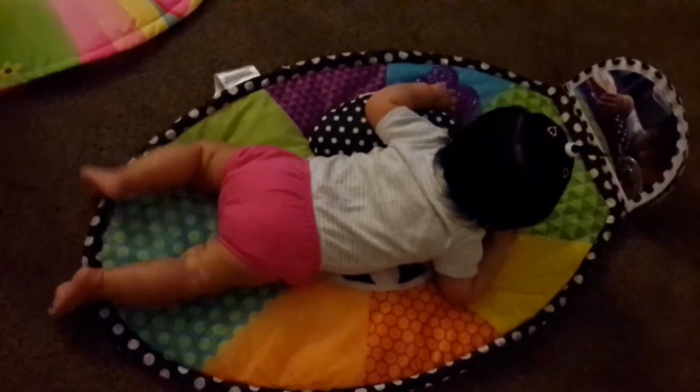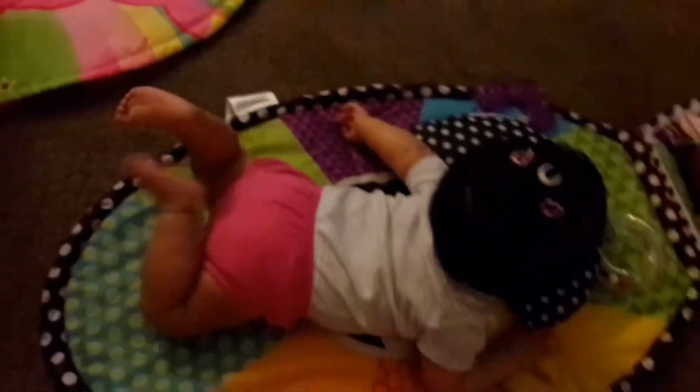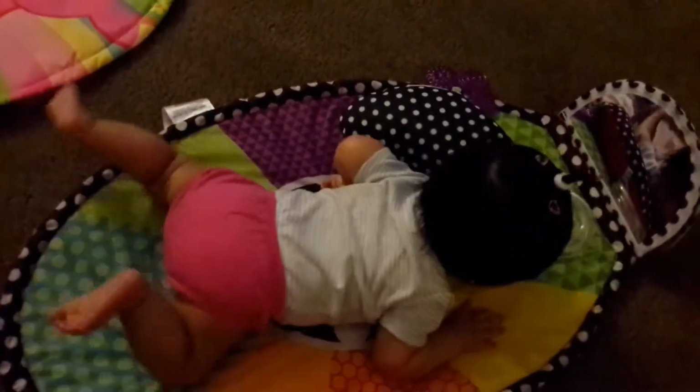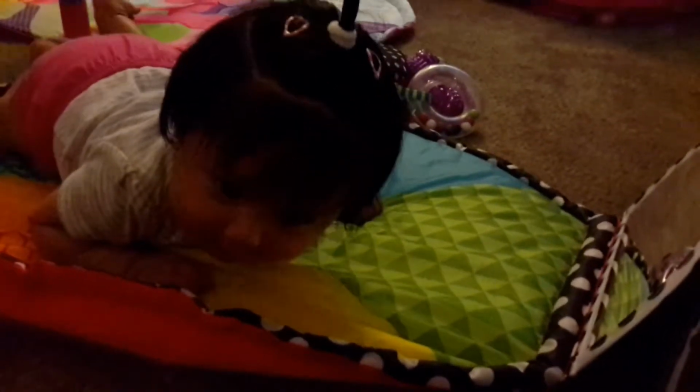All right, and then this is Mila's tummy time toy. You can see she can see herself through the mirror. Hello, pretty girl. She has little toys on the end of the pillow, and the pillow just helps keep her elevated. But the only problem I have with this pillow is that it slides out from underneath her really quick. She's only been in here for a few seconds and the pillow has already gotten out from underneath her. So I'll just move that. So yeah, this is her tummy time toy. Hi, Mila. Hi, Mommy.